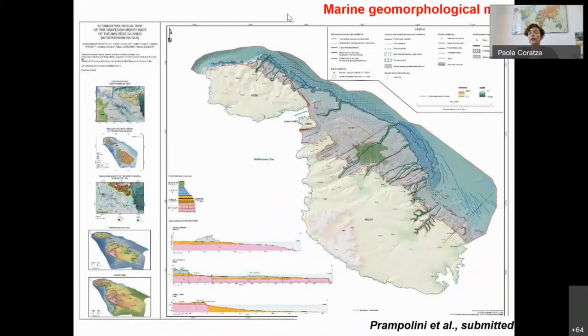We have seen an example of a traditional terrestrial geomorphological map, but as I told you before, the scientific community used to work on land or at sea independently. Now I want to show you an example of a marine geomorphological map.